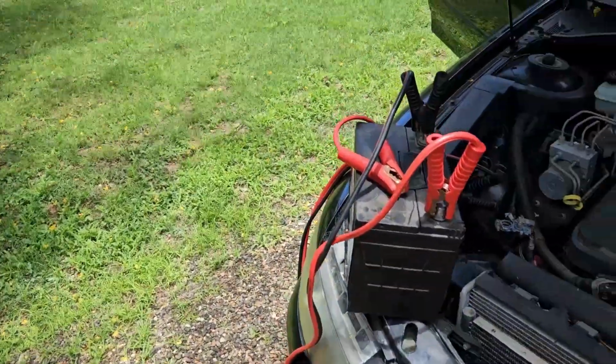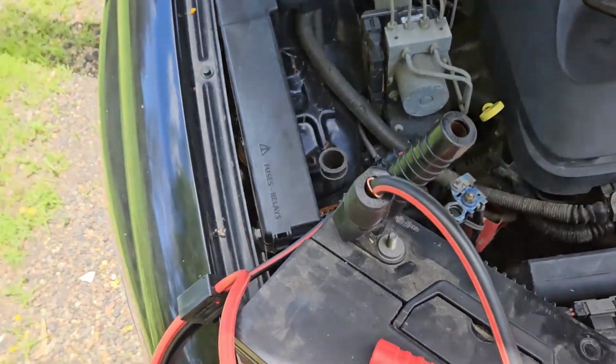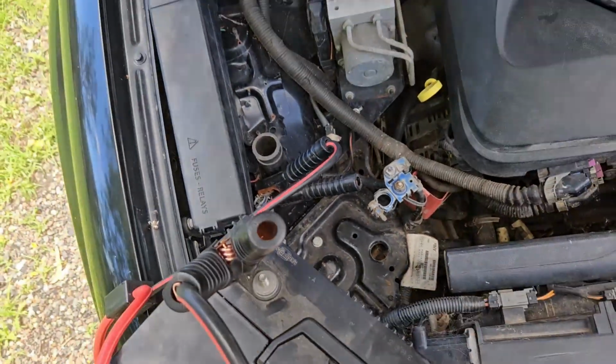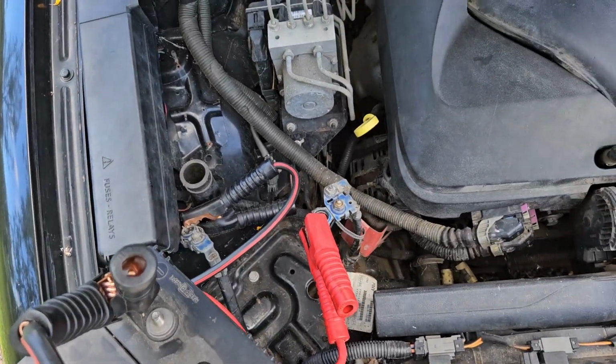Righto, let's have a look here. So, just a large battery, it's too big to fit into this cavity. So I just got the jumper leads out, and we'll attach them to this. Let's hook this one on. All right, let's go and see if we got some power. Let's have a look at this. See if it works anyway.